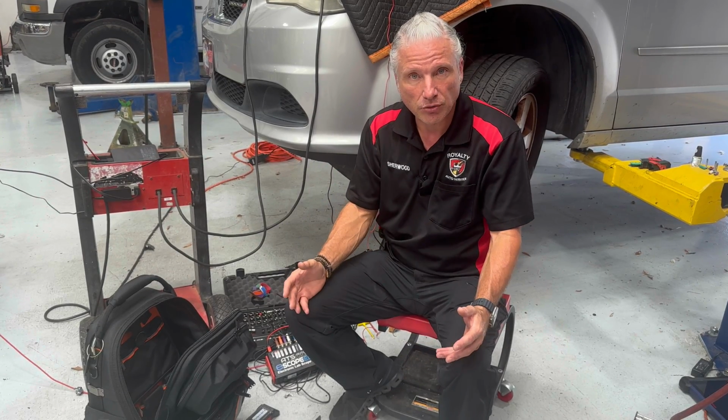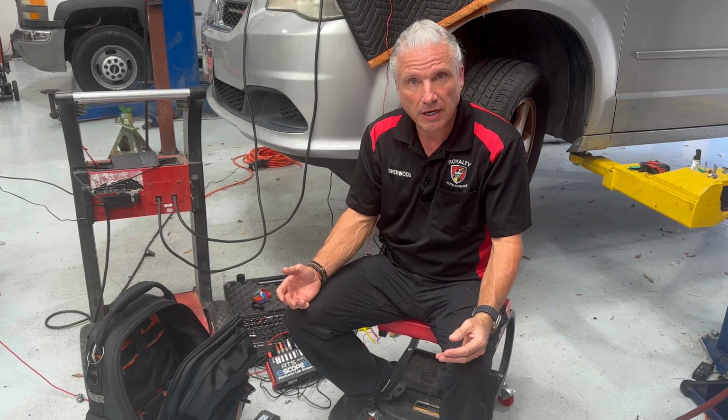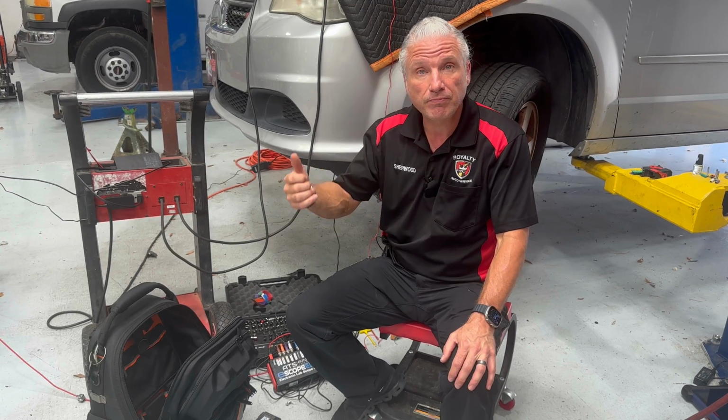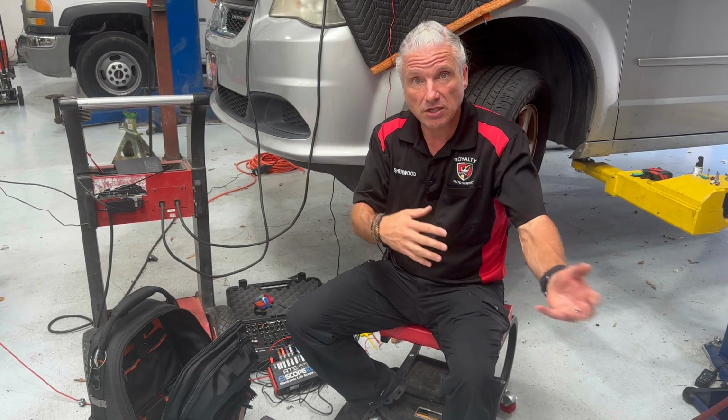So we know this module is bad. Now I know a lot of people are commenting that they want to see the whole repair, all the way to the end. So what we're going to do is see if we can get a module for this thing, talk to the client, authorize the work, and then try to take this all the way to the end for you guys.